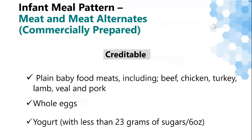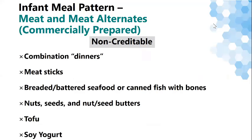So commercially prepared meat alternates, we want to make sure that you're looking at the label for these as well. So we want to see plain baby food meats, including beef, chicken, turkey, lamb, veal, and pork. Remember, whole eggs are also creditable as a meat alternate, and yogurt, as long as it has less than 23 grams of sugar per 6 ounces, and soy yogurt is not creditable. So not creditable, we have the combination dinners, meat sticks, breaded battered seafood or canned fish with bones, nuts, seeds, and nut seed butters, tofu, and soy yogurt.